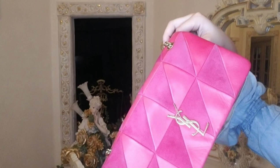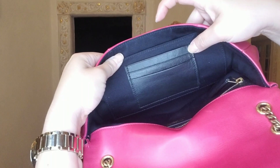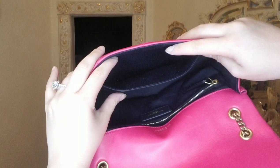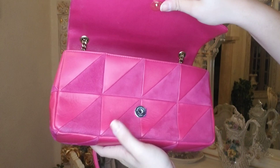So on this side of the bag, it has 3 card slots, which is really nice, in leather, like that. And then it has this really nice pocket right here. And that's all it has, but it has the perfect amount of room in it. I believe that this is the medium size.